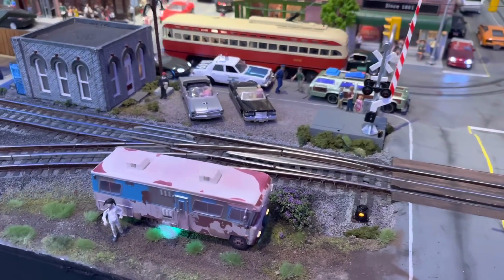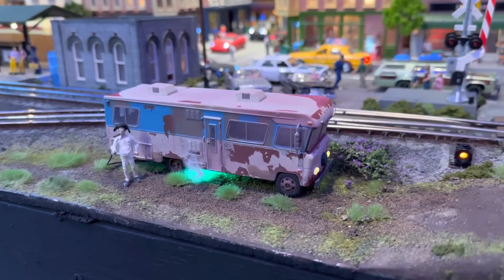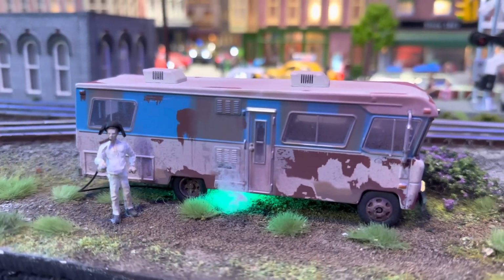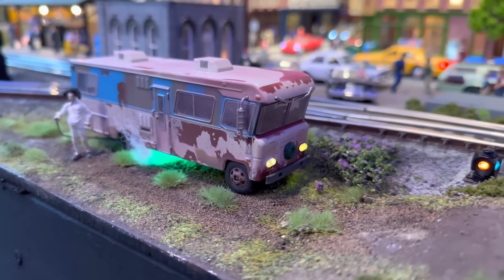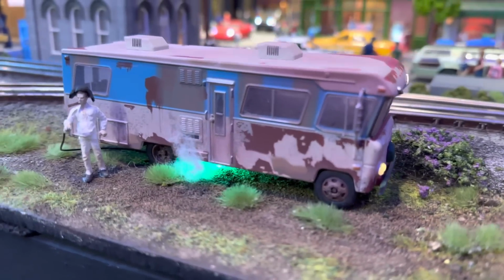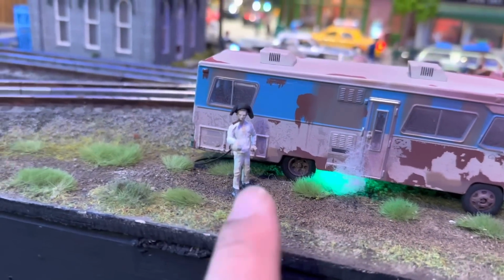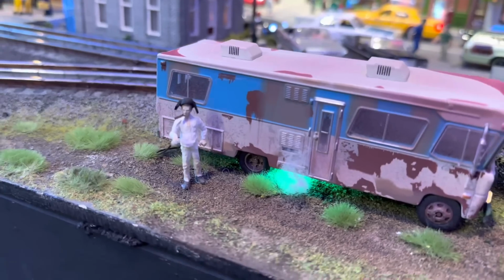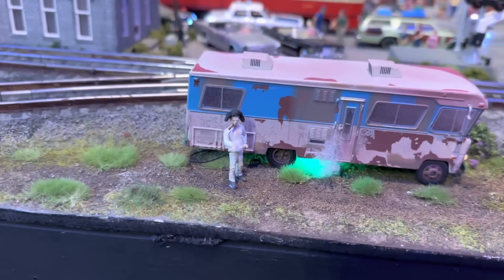And then Cousin Eddie is new. I just did this for Christmas 2022. This is the green light die-cast car, and what I did was I added LED lighting to it. So I put headlights in it. I put a green LED glowing underneath with a little smoke coming out. Then we got the Cousin Eddie figure that I detailed with the hat with the flaps and his cigar hanging out of his mouth. Gave him his white robe.